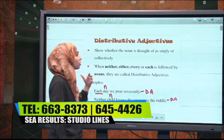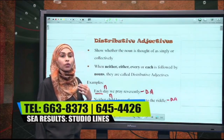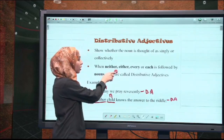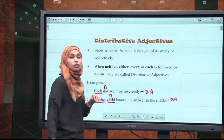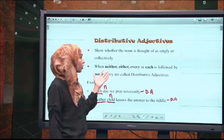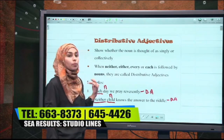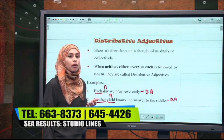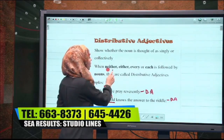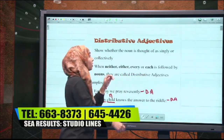Just remember, for a distributive adjective, we are looking for a noun, but they must be following the words neither, either, every, each. So there are 4 distributive words that must be followed by nouns in order for them to become distributive adjectives. So that's again, neither, either, every, and each.